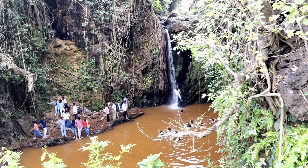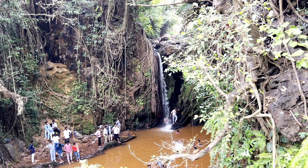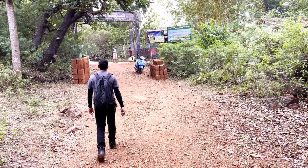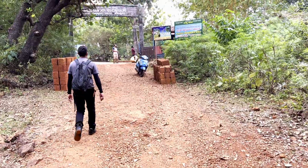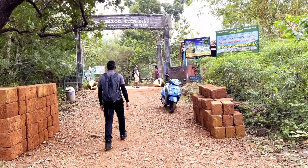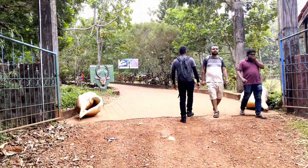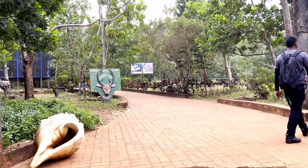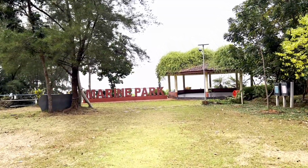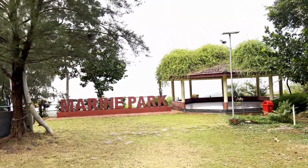So this is what you get in Apsarakonda beach. I wouldn't recommend this to anyone. All right, so this is the park, the marine park that we spoke about. It says Apsarakonda Udyanavana. This is what it is. It's just a regular park where you'll be able to see the beach. So this is the marine park, as it says, and from up here you'll be able to see the beach.